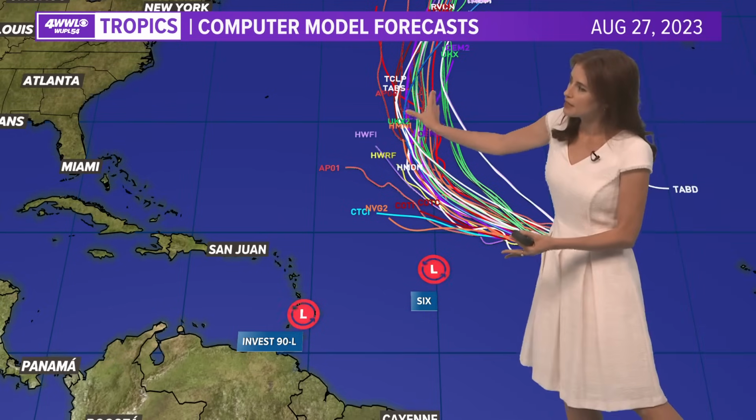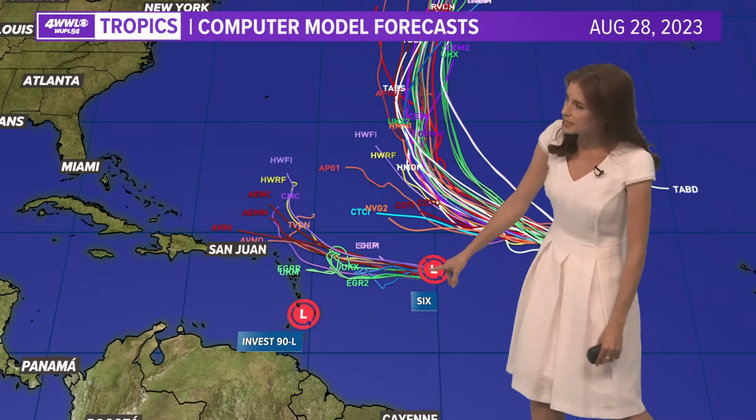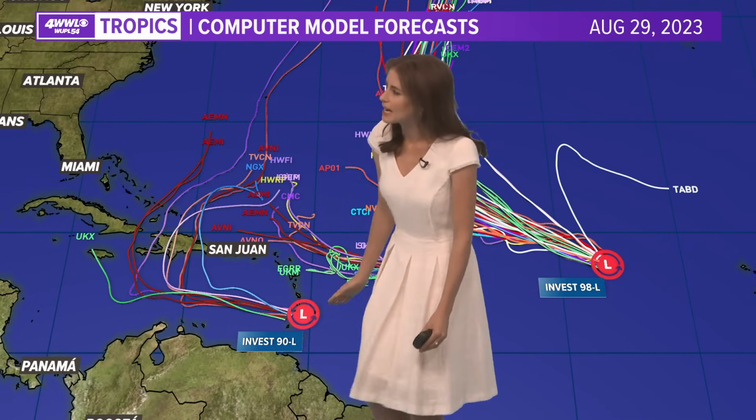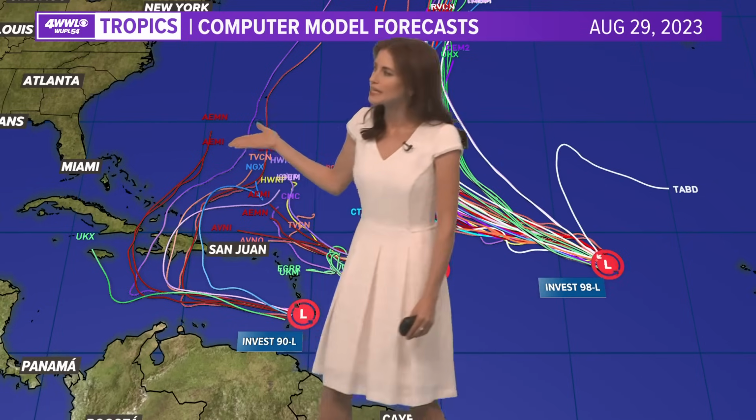So just to show you really quickly, and I hesitate to show these computer models because it's a lot to look at and a lot to explain, but just to give you the idea, this is that farther out wave. This is 6, and you can see it may go this way and then curve north potentially, but also may not even be an organized or developed system by then. And then here is what's called Invest 90, and interestingly, it may go into the Caribbean and take that big curve off to the north. So nothing at this point bringing it toward us. So we'll go with that for now.